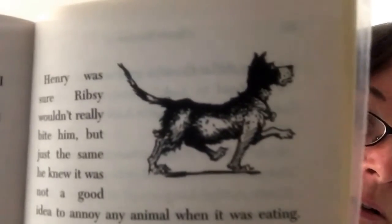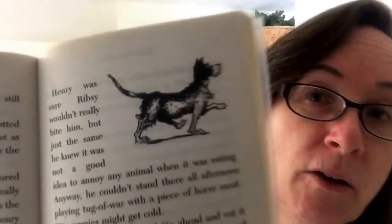So here's a picture of Ribsy when he was getting off with the meat there, and he was mad at Henry. So here we have the guppies.